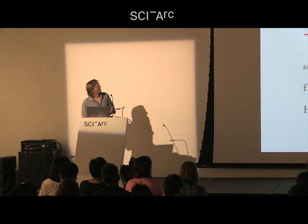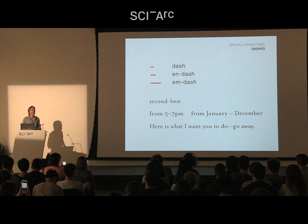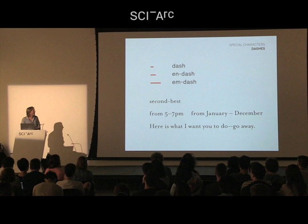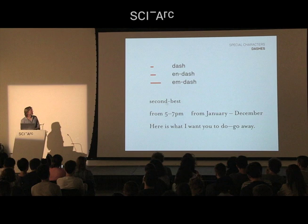A couple more odds and ends. Dashes. You can usually tell if something was set by someone who studied typography or not just by the way they treat their dashes. It's kind of nerdy, if you will. But I'm sure there are architectural things that everyone in the know does, and people that aren't don't know about. So there's three dashes, and they have different meanings, right? A regular dash you would use for hyphenation, for these hyphenated words.